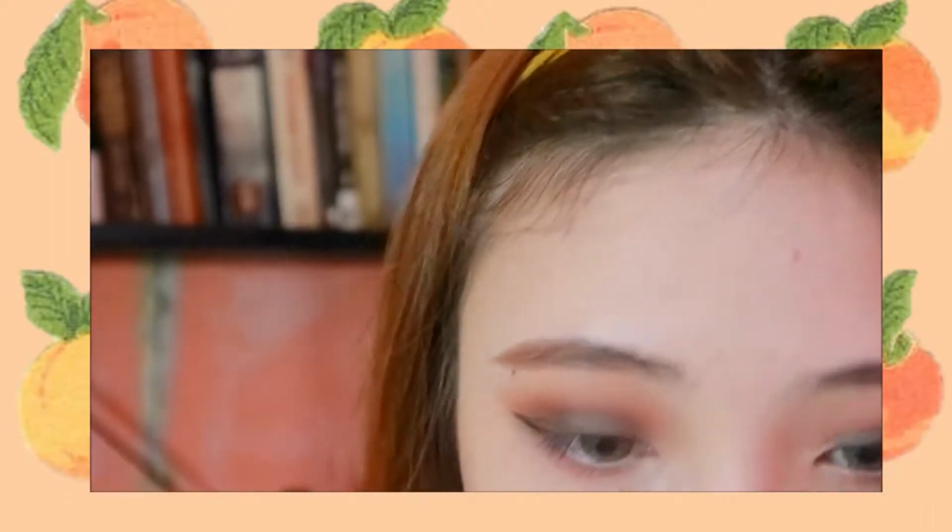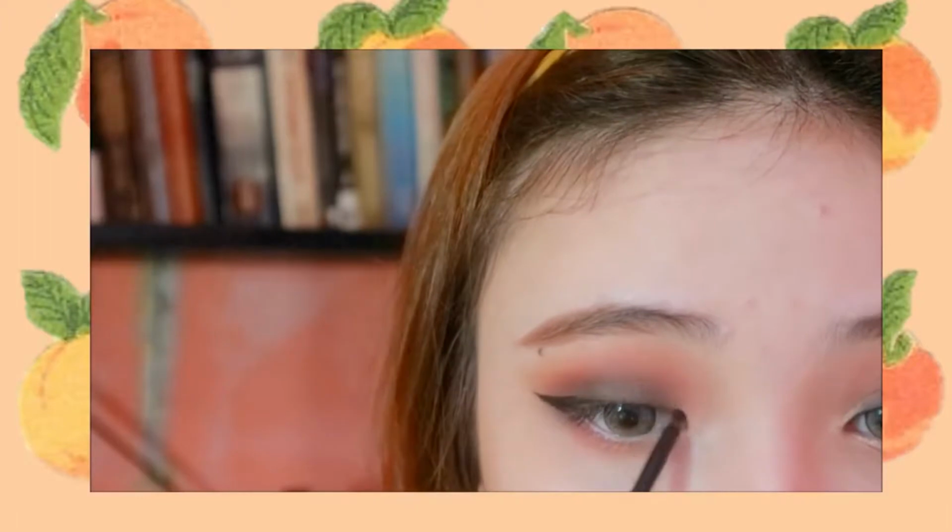After that, I'm gonna go in and apply my eyeliner, and you guys, I'm using gel eyeliner because for this look, it is a lot easier to use gel eyeliner. And as you guys can see, I'm just throwing in my eyeliner a little bit extra for this look.